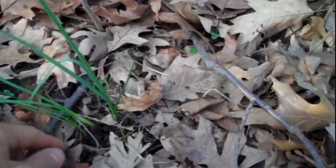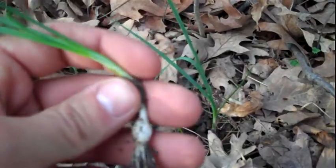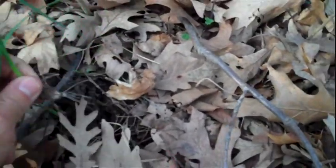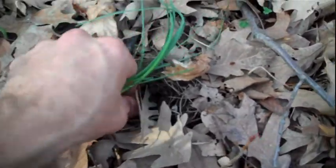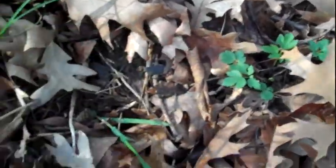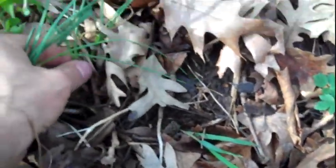And down here I found some wild onions. I do like onions. These are some wild ones. I'm going to pick these, probably replant them on my property. It's springtime. It's a very good time to find these wild onions. You can even find some acorns the critters have buried for the winter.